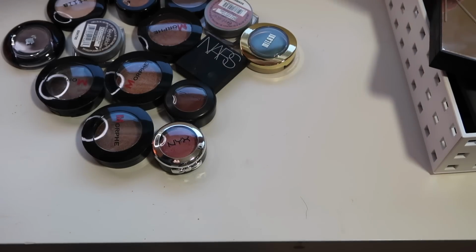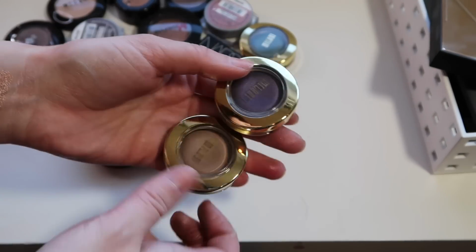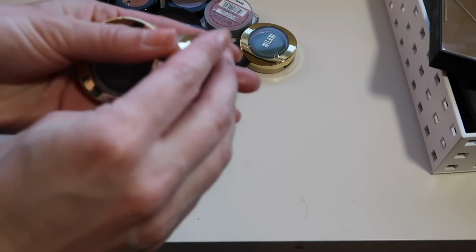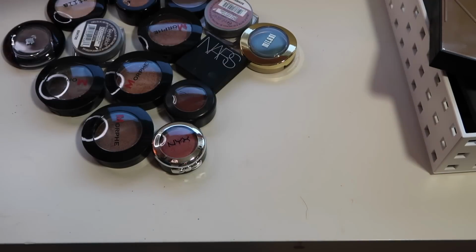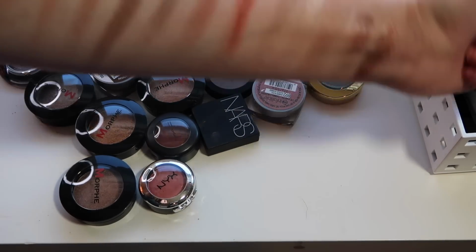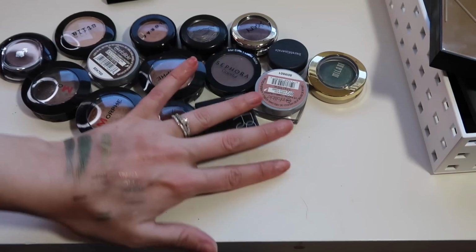Well, I'm only getting rid of two, and it's these two Milani. I have a purple one that I have a dupe for, and then just this regular, let's see, Bella Cappuccino. It just wasn't anything exciting, so both of those are gonna go. I mean, okay, this is a lot, but I think they're all unique enough to want to hold on to, so I'm gonna keep them all.